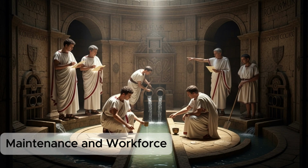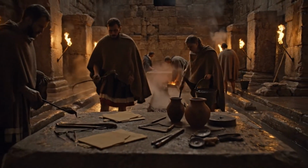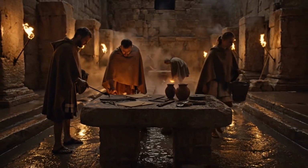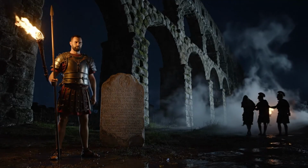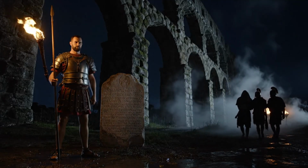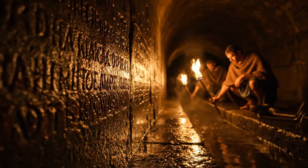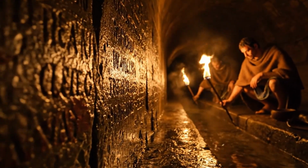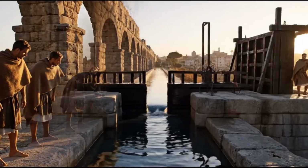A system this vast required constant care. Rome employed entire teams of aquarii, water officials, and castellarii, distribution managers, to inspect, repair, and clean the network. Criminal penalties were imposed for tampering with aqueducts, underscoring their importance. Graffiti and inscriptions even record the names of water inspectors, proof that Romans recognized water management as a critical public service. This level of organization kept water flowing reliably for centuries.